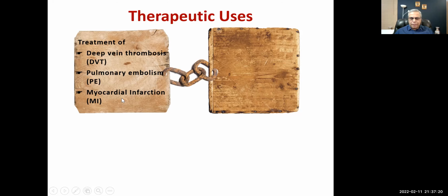I must mention that. The preferred therapy after myocardial infarction is PCI, percutaneous coronary intervention, right? We must pass a catheter, reach the blocked vessel, and recanalize it. Although, if there is some situation in which you cannot do PCI, it is better to give this just at the place where the clot has formed, okay?